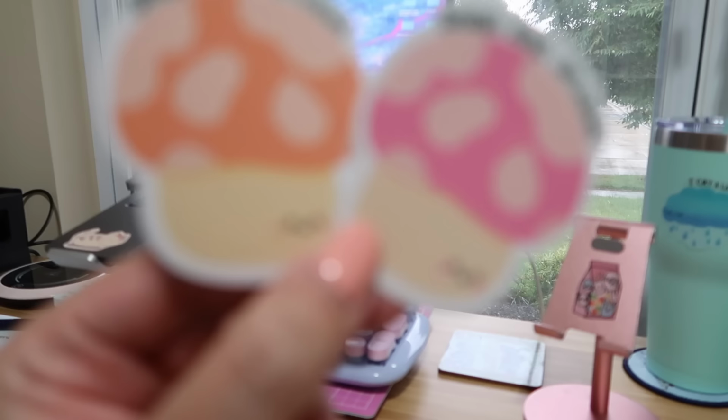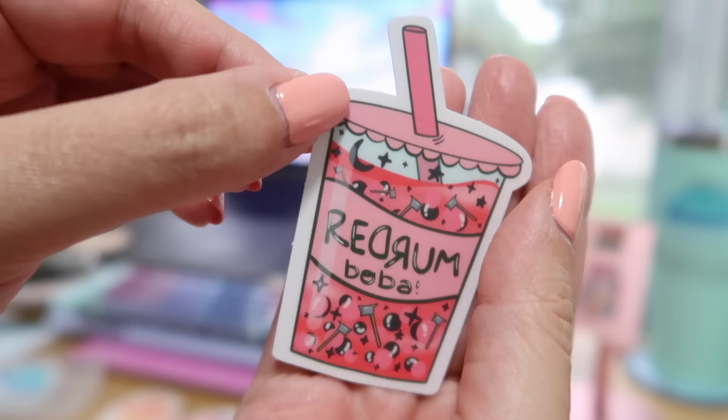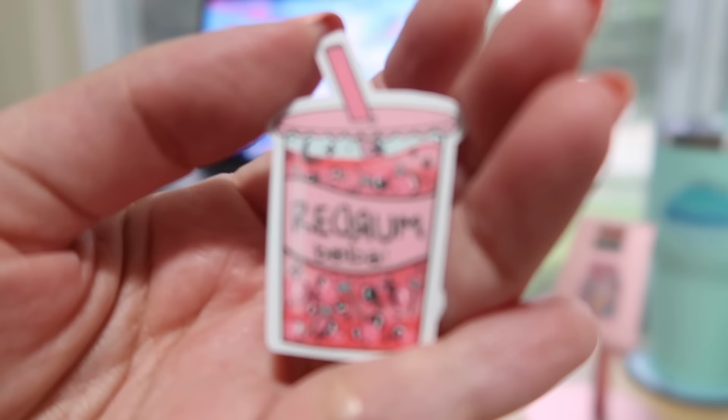So as of today, we have these new ones, the little mushrooms. They are called Small and Anxious. There we go. I love these, and I made little miniature ones as freebies too. Then because I decided it is Halloween in July, I made a red rum boba, and also there's the little mini ones too that I am also making as little freebies. So isn't it so cute?